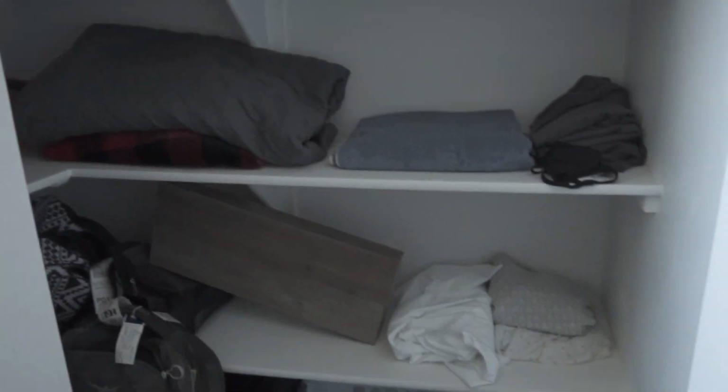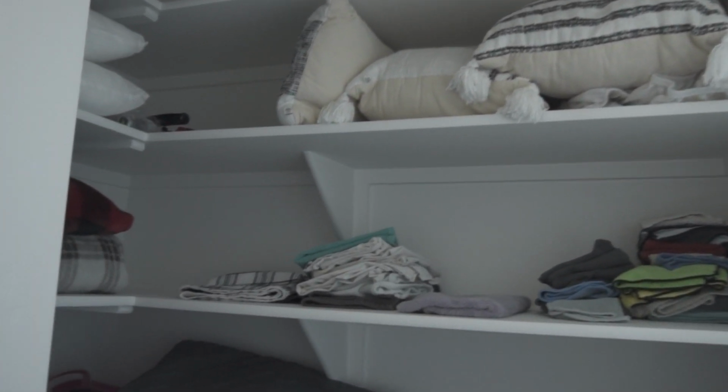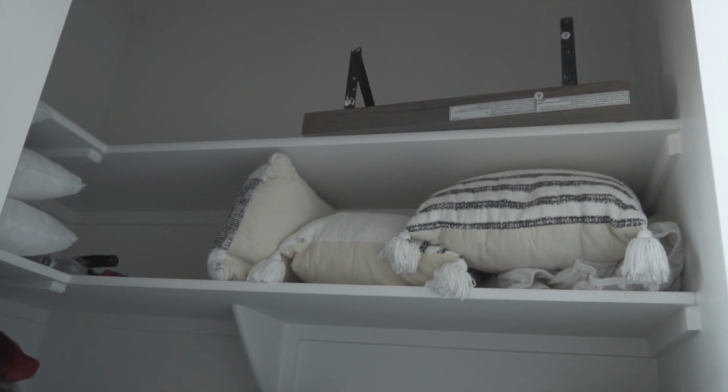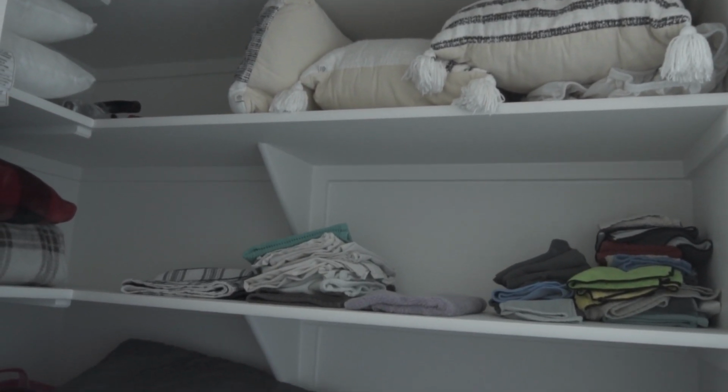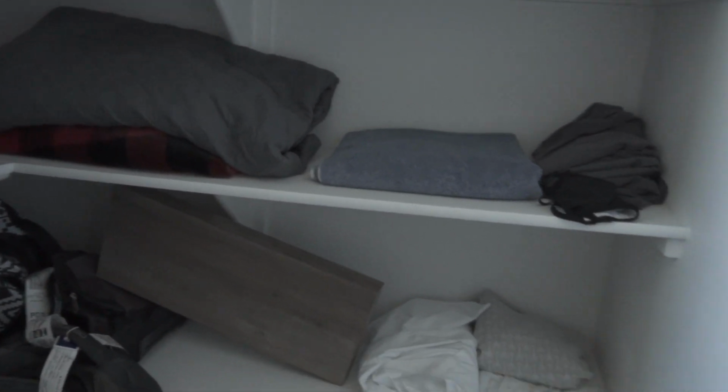This linen closet is kind of a mess right now, but this is the big linen closet for upstairs. I don't know if I'm gonna put those shelves anywhere. They really don't match this house. I kind of want to get some white oak shelves. I just haven't done it yet. But yeah, it's a big laundry room.